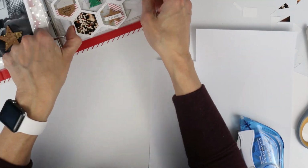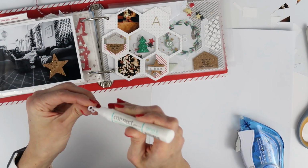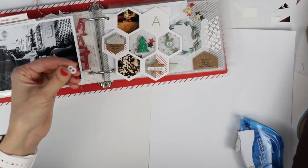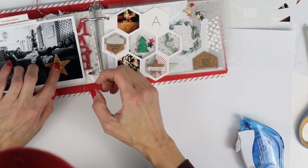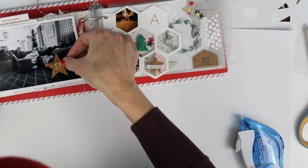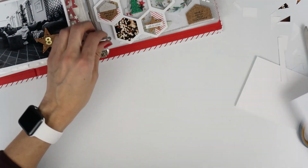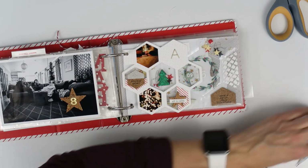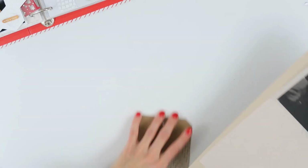So a couple things I wanted to mention: that stripe pattern paper that you can see behind those pieces, the star and the hexagon piece, that was a Paislee Press. I think that was a digital paper that I printed out and just cut down and stuck on the back of there because I wanted a little bit of contrast and I loved that pop of red.